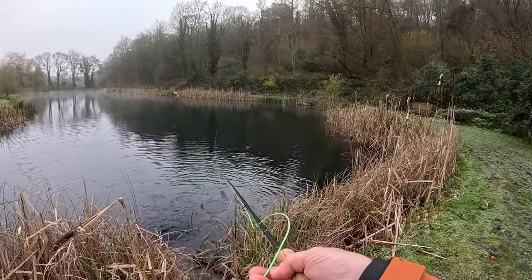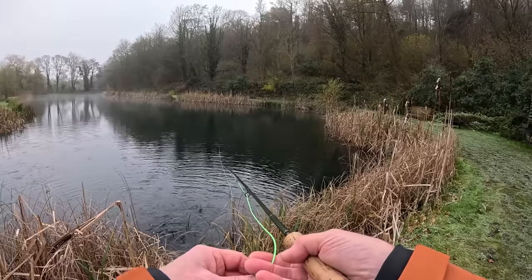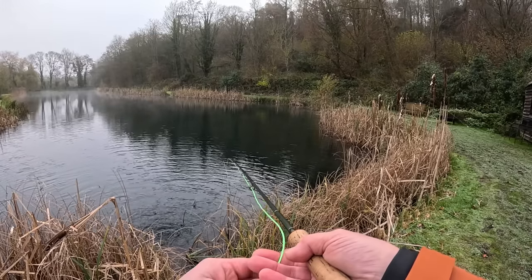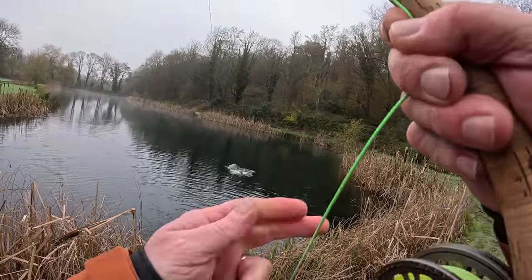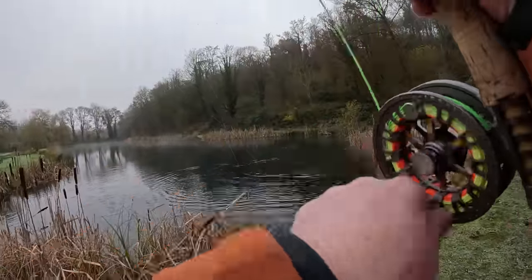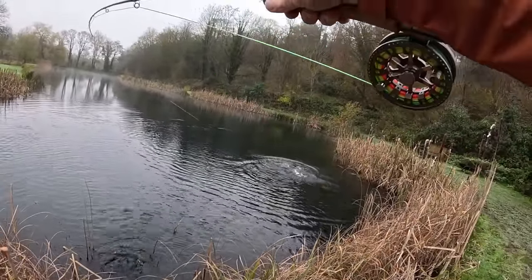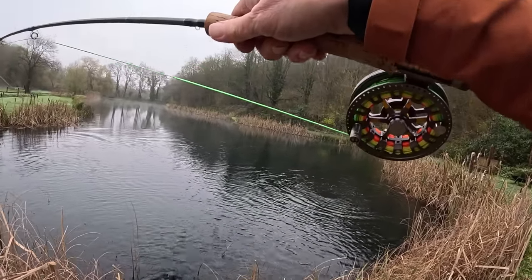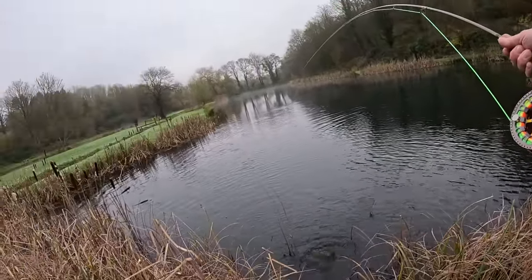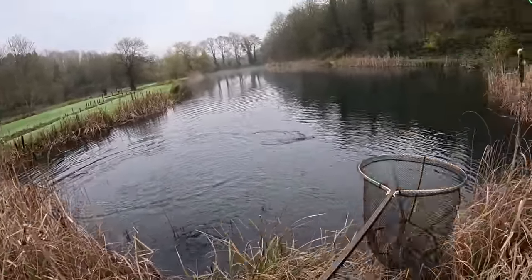Perhaps a couple of little figure of eight didn't get any interest, did it? But perhaps a, here we are. So come on, son, go for it. So I tried a figure of eight on the buzzer, then I just gave it some slightly quicker, short sort of 6-10 inch pulls.